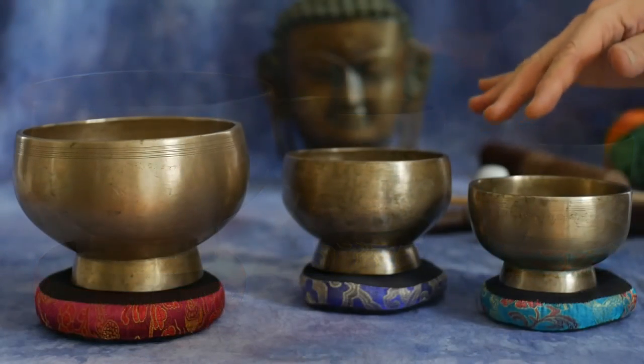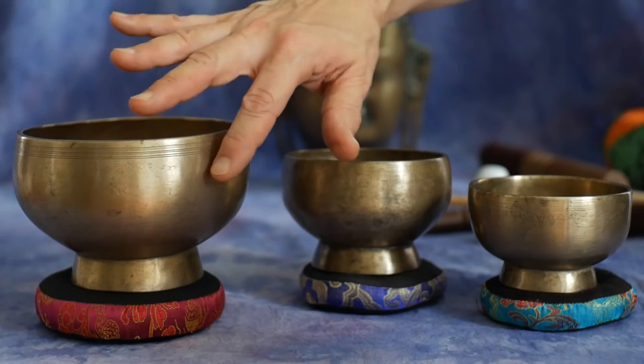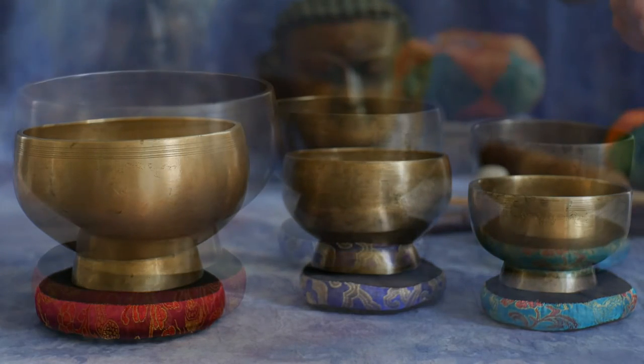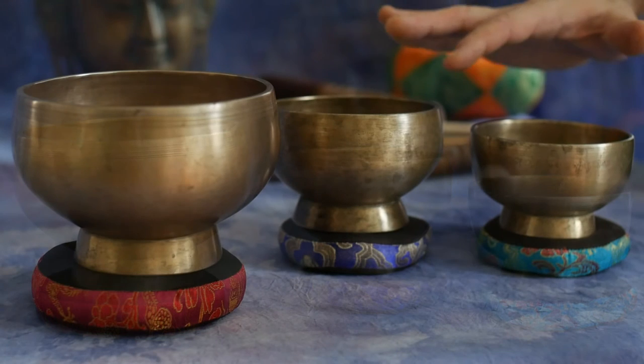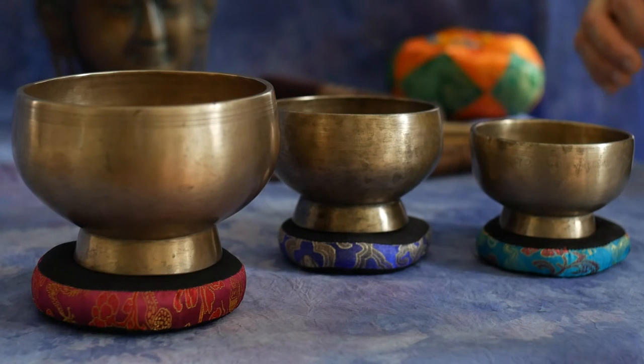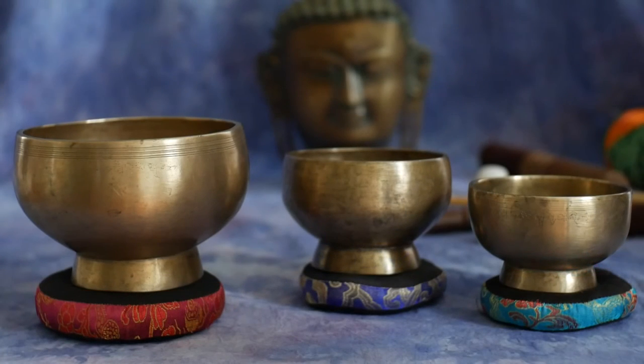Each bowl has a base. Also, each bowl has a signature on its side, an ancient signature. And the bowls span from about 6 inches to about 4.5 inches, so they're very hand holdable. And in the smaller sizes, very hard to find, extremely rare.